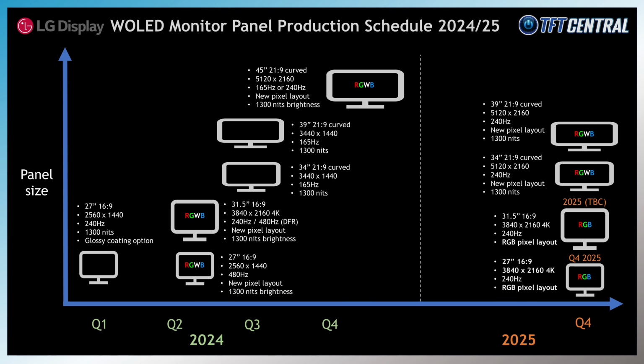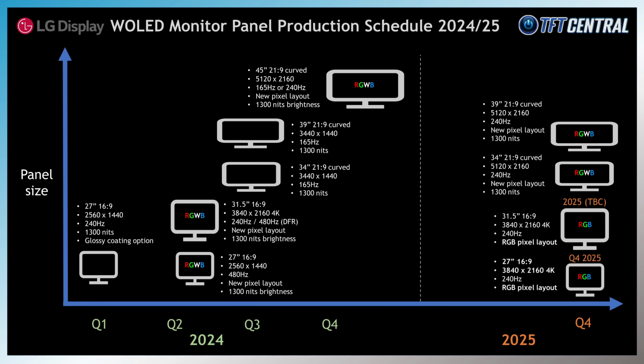At the moment, the 27-inch version is tentatively listed for Q4 2025 production, so a long way off and very likely to change over the next year or so. The larger 31.5-inch panel isn't even given a timeline at the moment. Whether or not they will really abandon the long-used white subpixel remains to be seen, but it's certainly interesting that they're looking into this at least. That 27-inch panel, by the way, is also the first of the size that will have a planned 4K resolution, so pixel densities that high from LG.Display's WOLED is still quite a long way off. 4K resolution in the larger 31.5-inch size will be sooner though, thankfully, and we talked about that a bit earlier.